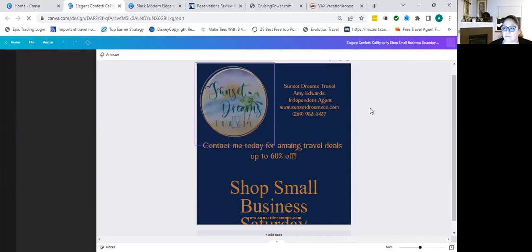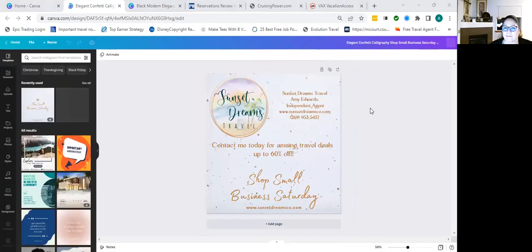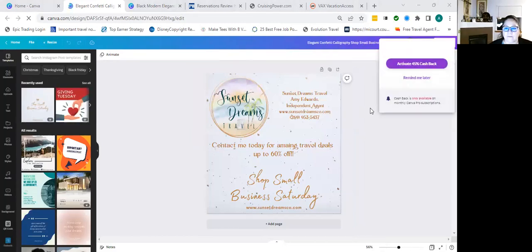Linda says Virgin Voyages has Cyber Week offers with inside cabin 75% off. Yes, that's a very good deal, especially with Virgin Voyages. Mark has Linktree training as well, so he's got that link in the chat box for everyone.